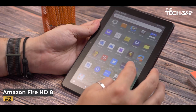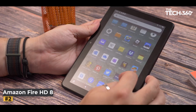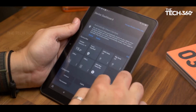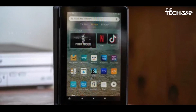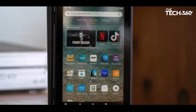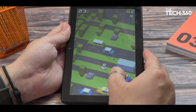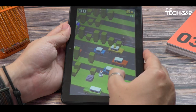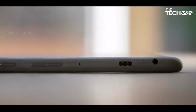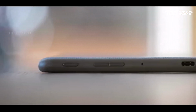Number 2. Amazon Fire HD8 2022. Priced at $100, Amazon's 2022 Fire HD8 tablet positions itself as a slightly more premium alternative to the Fire 7, without breaking the bank. While not as budget-friendly as the Fire 7, the Fire HD8 justifies its modest increase in cost by offering a larger, higher-resolution display and a noticeable boost in performance.